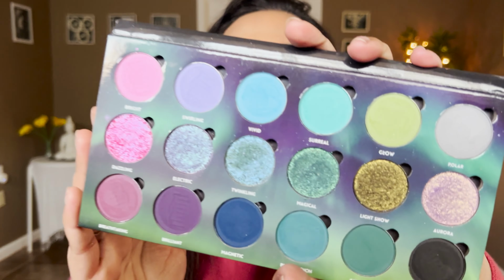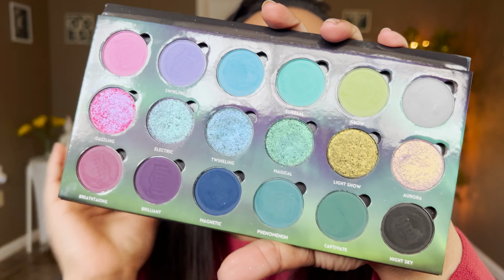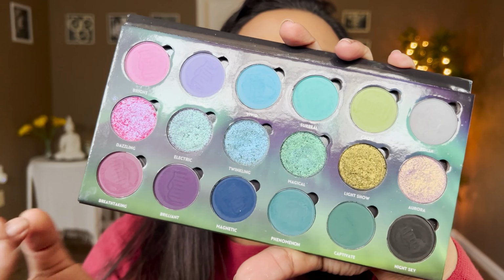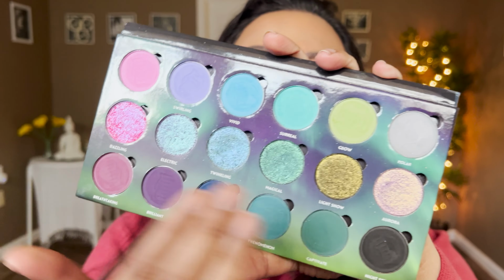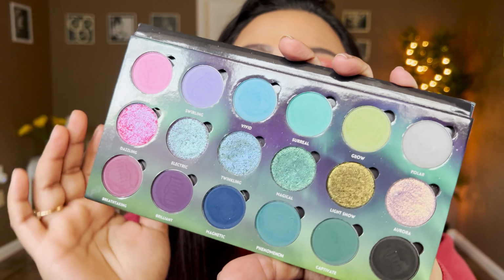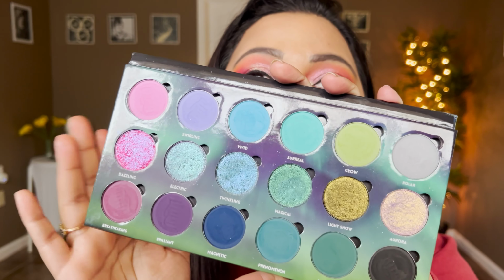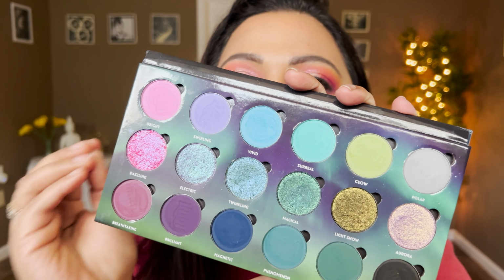This is such a fun color story, but I love that the shades that were chosen for this were muted at the same time and punchy at the same time. Absolutely love and adore these last two columns. The mattes in this last column are so unique to my collection. I absolutely love them, and the shimmers are so sparkly. You definitely can pick it up with your fingers and just apply it, and it's not giving me any hard pan or anything.